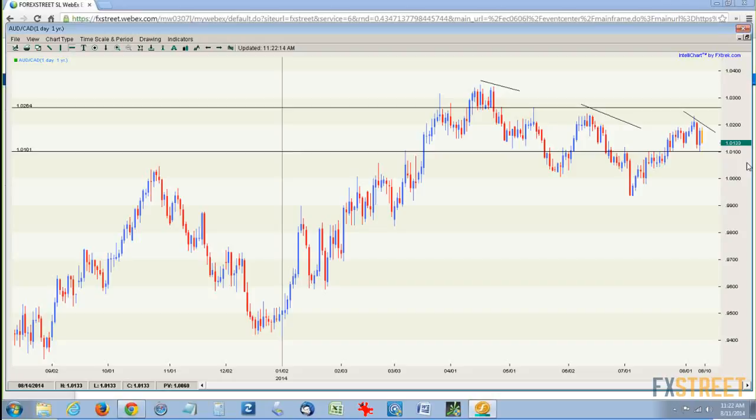As I said, it's a relatively flat, quiet time. Aussie weakness, I think, could be an interesting theme going into the next couple of weeks. Euro consolidating, pound consolidating, not much really going on. Not that many clear trades to take. So you gotta take them where you got them.